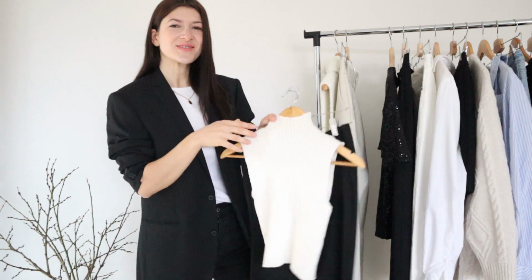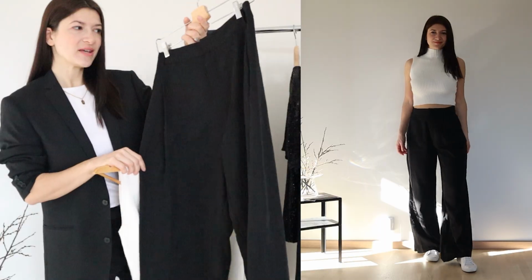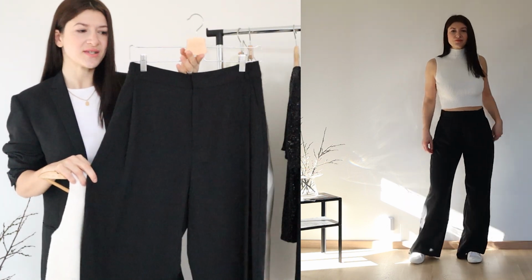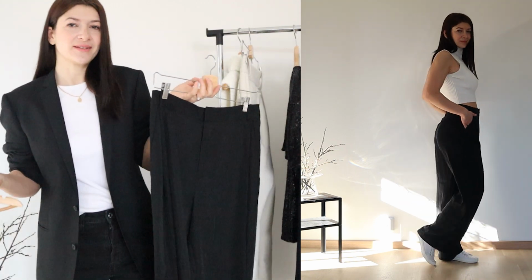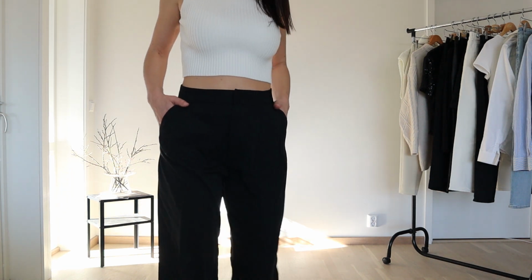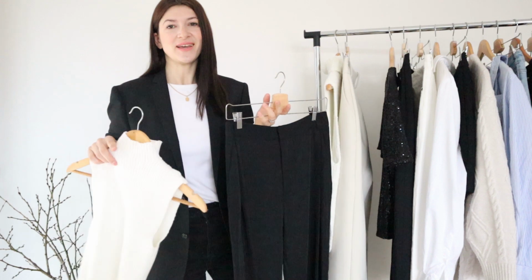Moving on to the next look, and it will be these really beautiful high-waisted black trousers. They are oversized trousers. I again adore them. These are the trousers that I actually bought last summer. Never ended up making a video about them, even though they were on my wish list for so long. I really love this creasing and just how beautiful they are.